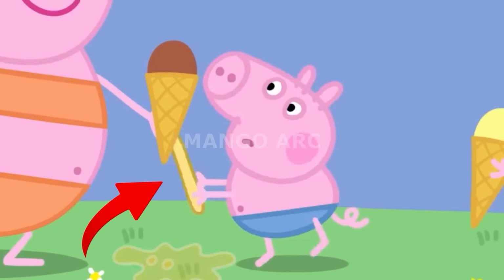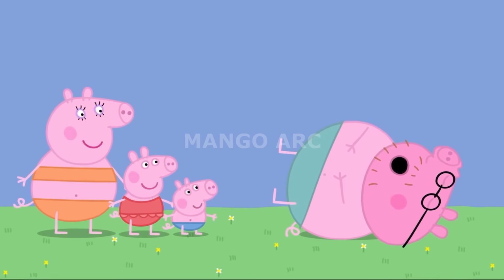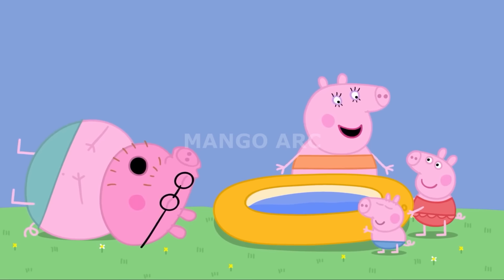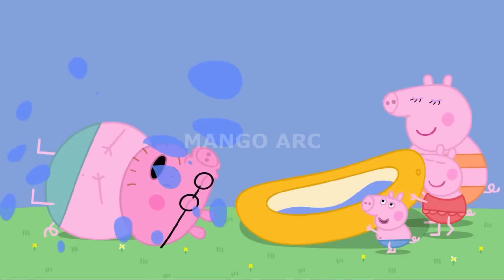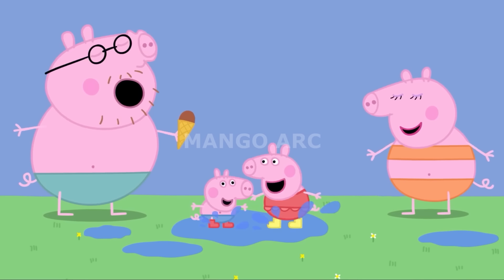What do you think will happen to that stick when George takes the ice cream? Next, you can see that they all ate their ice cream as they walked back down to the pool. Remember that. Good idea, Peppa. Look at how much water there was before they splashed it into Daddy Pig. And how much after. It doesn't look any different to me. But they poured so much water that puddles formed.